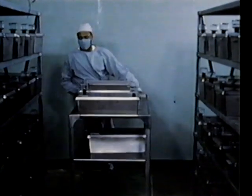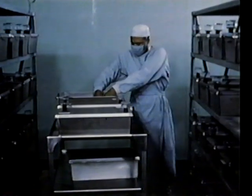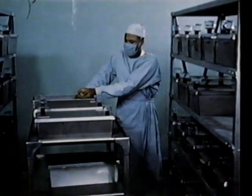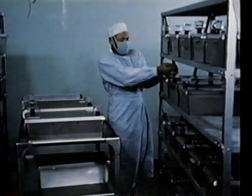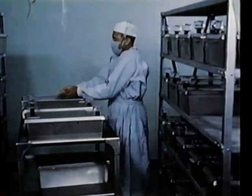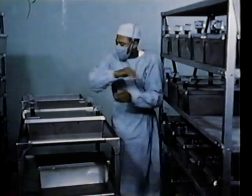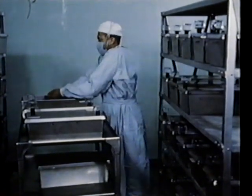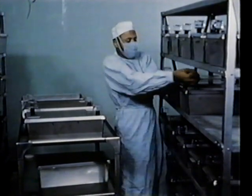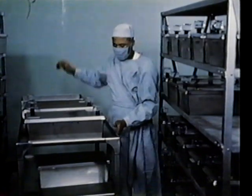Inside the colony room, control of temperature and humidity is essential. The temperature should be uniform, approximately 72 to 75 degrees Fahrenheit. Rapid changes in temperature can result in physiologic changes in the animals. Humidity should be maintained between 50 to 55%. Excessive humidity can interfere with the elimination of body heat. Low humidity levels will irritate the respiratory tract.